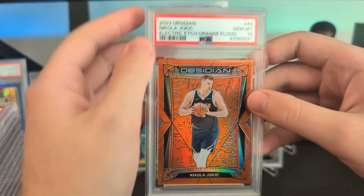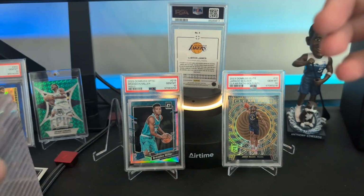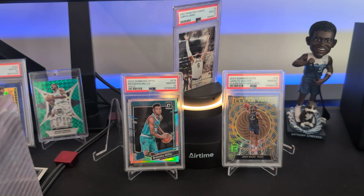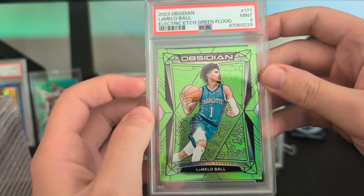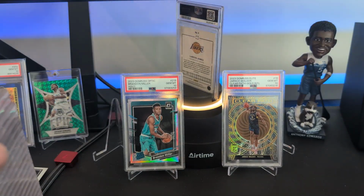Orange Nikola Jokic, Obsidian, 299. Got a 10. I think in total out of these 56 cards, I had 14 10s. So a lot of 9s, a lot of 8s. LaMelo Ball in the 9 to 25.